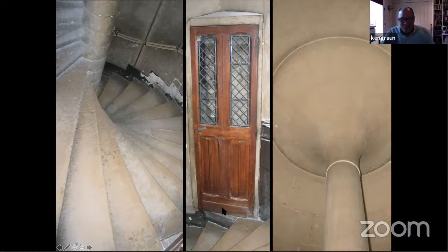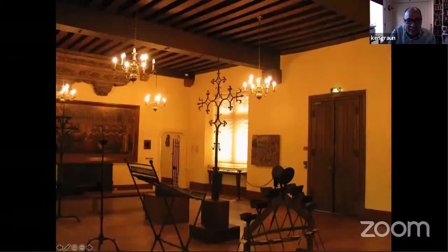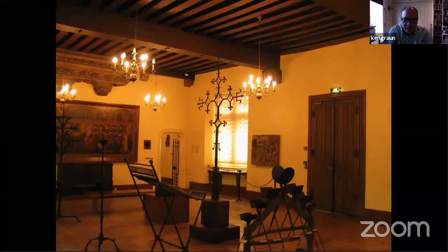One thing I just want you to notice, this was amazing. If you look closely, we have this leaded glass, and you notice that there's stone just right beyond that glass. Now, at first glance, I remember looking at this, I said, it looks like they just blocked it all in. No, that stone is part of an extremely tight spiral staircase that will take you to the top of the tower. If you have a few extra pounds, you're not getting up through this door, believe me. It's very, very tight.